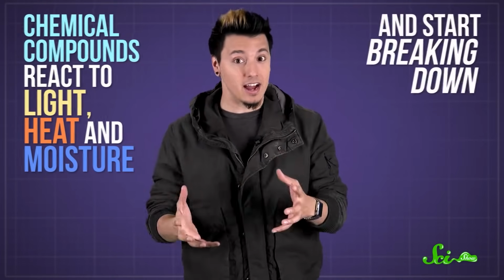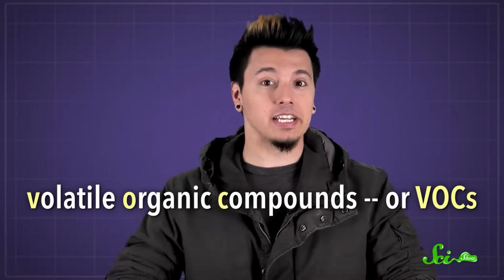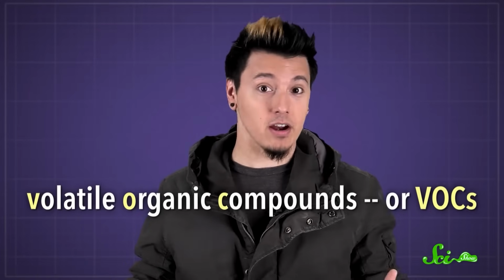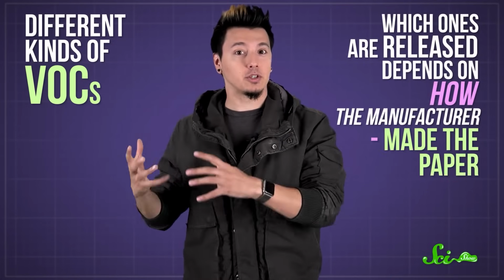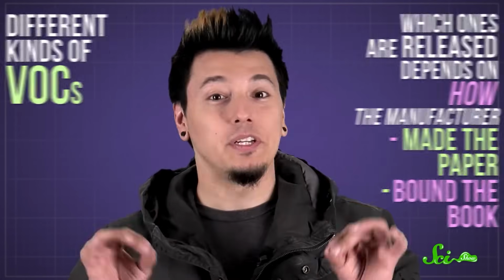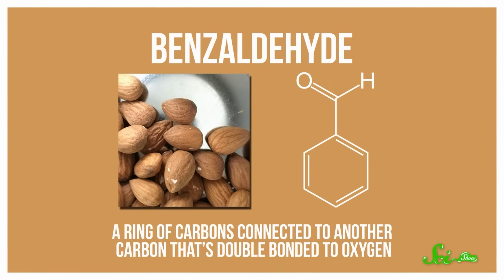And over time, these chemical compounds react to things like light, heat, and moisture in their surroundings and start breaking down. In the process, they release volatile organic compounds, or VOCs, which easily vaporize and enter the surrounding air. There are different kinds of these VOCs, and which ones are released depends on how the manufacturer made the paper and bound the book. If you detect a hint of almond, you're probably smelling benzaldehyde, a ring of carbons connected to another carbon that's double bonded to an oxygen. It's naturally found in almonds, which explains the scent.